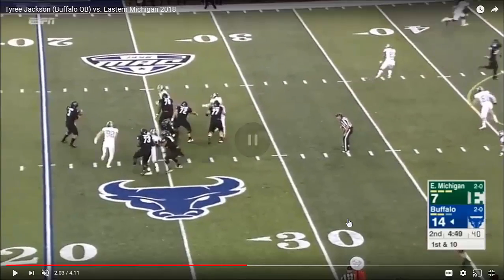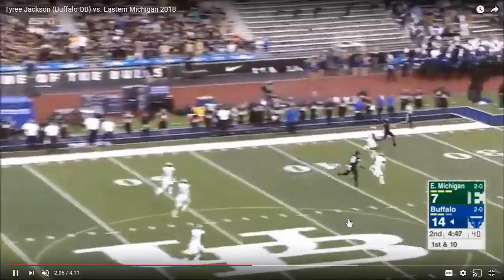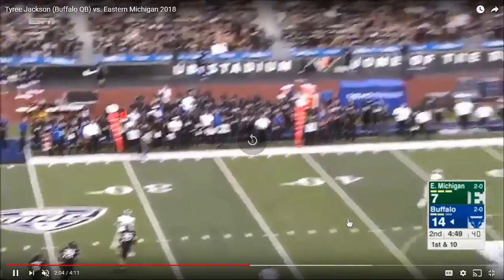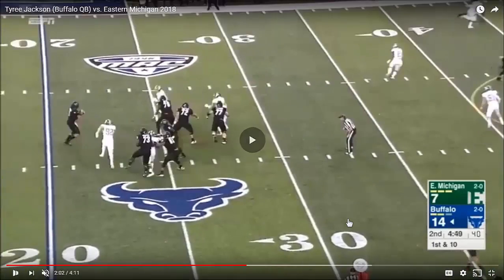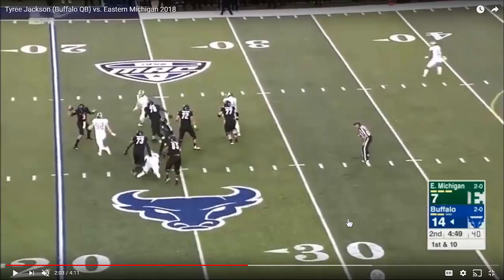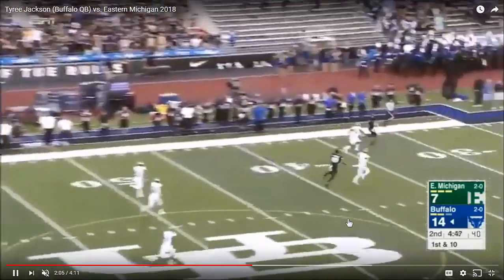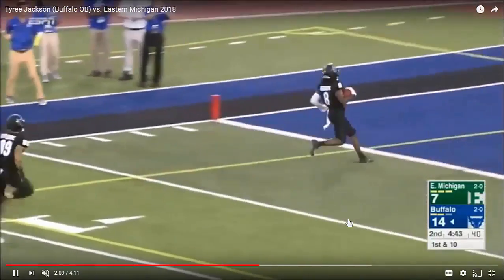Here's another play where he has to slide to his left, reset, and with pressure coming from that backside and into his face, he delivers the ball 53 yards downfield, pinpoint to his receiver. I mean, this is the stuff that's going to get people in the NFL excited about Tyree Jackson's potential because he can create with his legs behind the line of scrimmage, and he has the big arm to then follow up, and he shows a lot of accuracy in that deep game.